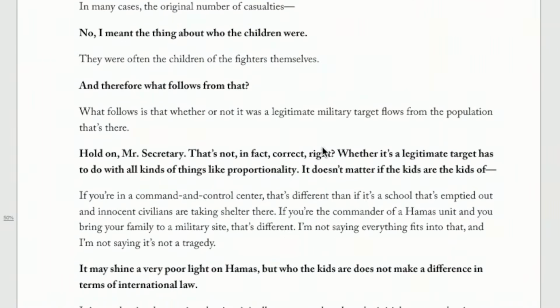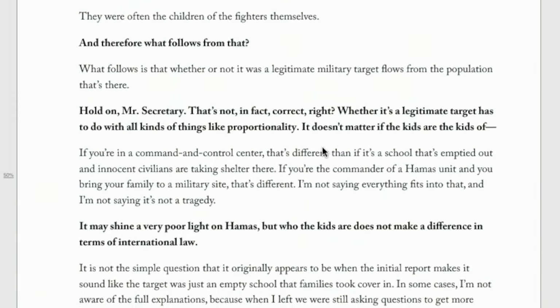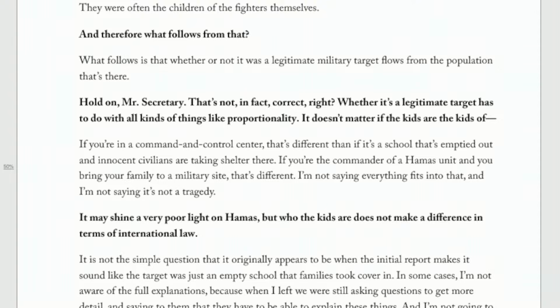Lew: If you're in a command and control center, that's different than if it's a school that's emptied out and innocent civilians are taking shelter there. If you're the commander of a Hamas unit and you bring your family to a military site, that's different. I'm not saying everything fits into that, and I'm not saying it's not a tragedy. Chotiner: It may shine a very poor light on Hamas, but who the kids are does not make a difference in terms of international law.